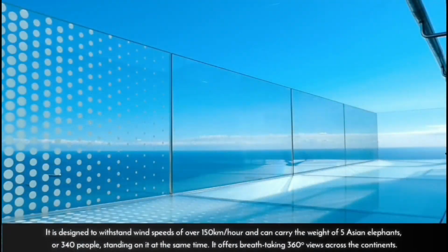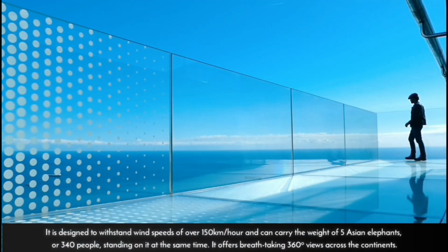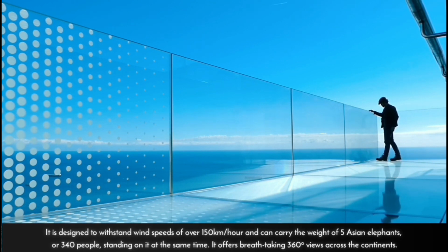It is designed to withstand wind speeds of over 150 km per hour and can carry the weight of 5 Asian elephants or 340 people standing on it at the same time. It offers breathtaking 360-degree views across the continents.